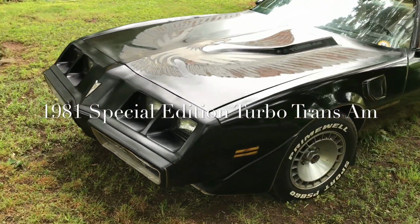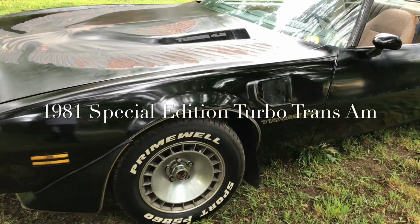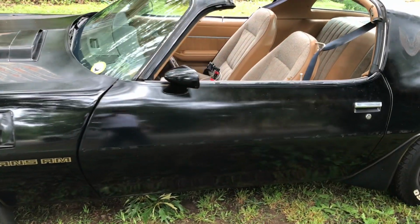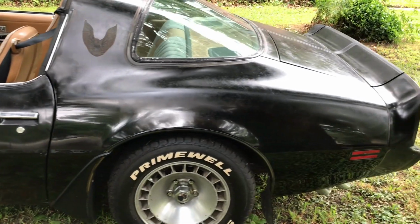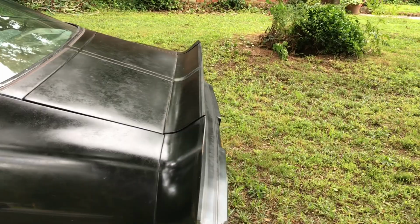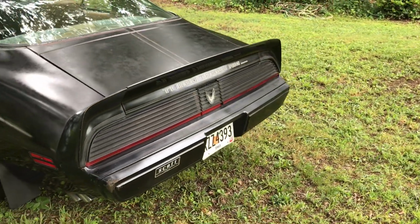This is my all original 1981 Special Edition Firebird Turbo Trans Am 4.9. She is original and her name is actually Patina 2. She does have patina. I purchased her from the guy that purchased her from the original owner. It sat outside from 2007 until 2014.